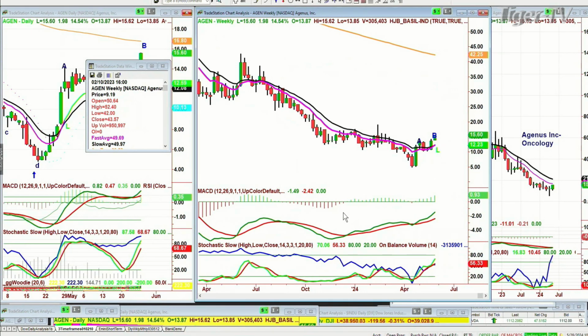This week, you see the histogram, these vertical lines of the MACD, that's very strong. You see the stochastic at 56%, it's okay. If you look at the right there, that blue line, that's the unbalanced volume. Yes, it's rallying, and that's a good sign.